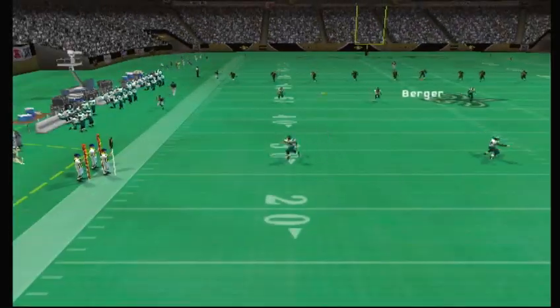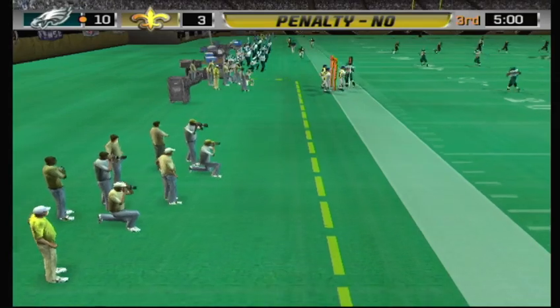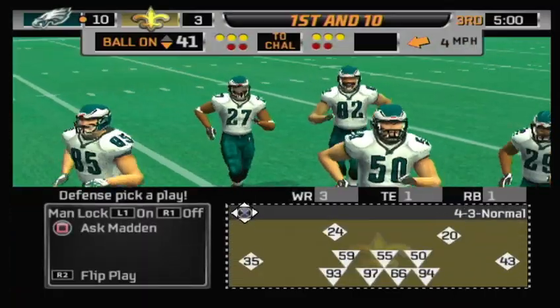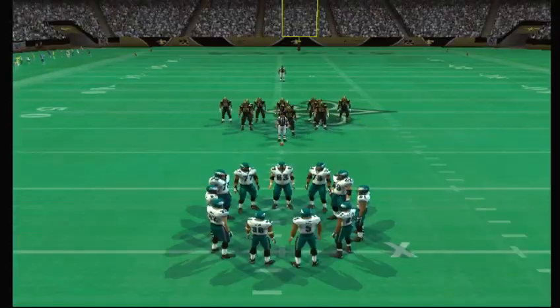He sends it off. Hold on, we've got a penalty on the play, and let's check it out. First down. The Saints are called for the penalty on the return. It's 1st and 10.